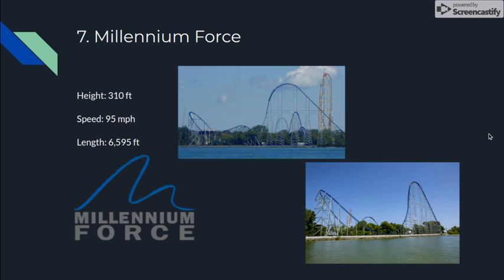Number 7 is Millennium Force at Cedar Point. Cedar Point has an amazing top 3, and Millennium Force would be number 3. It has a height of 310 feet, a speed of 95 miles per hour, and a length of 6,595 feet. The last time I rode this was in 2018, and I thought it was great. Not too forceful, but not too forceless as well.